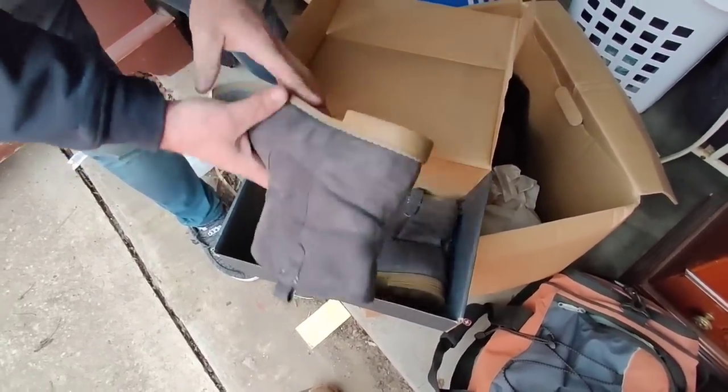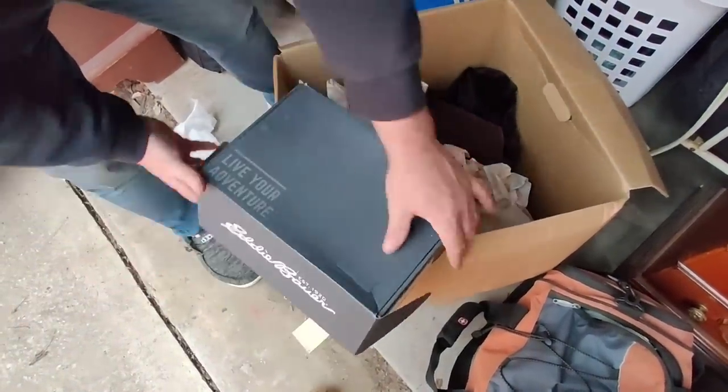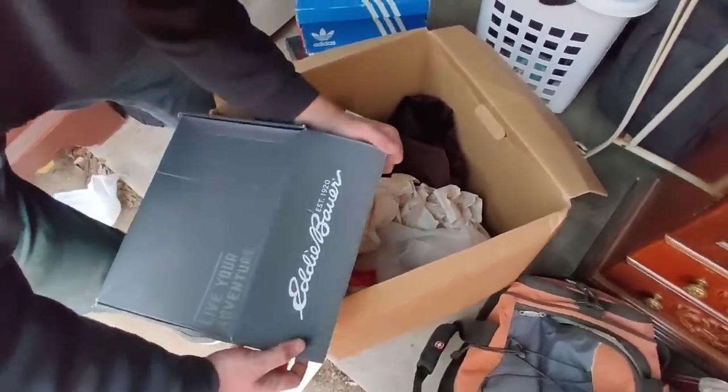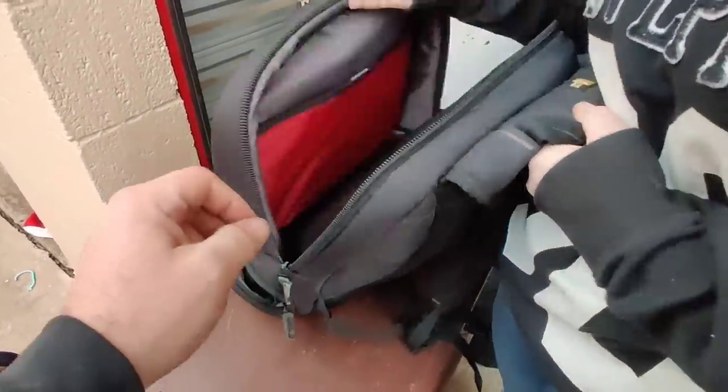A little too big for you, aren't they, hon? I don't know. Boots vary for me. Is that your way of saying, can I try them on anyways? Yes, that's exactly what I'm saying. Let's see what we got in this backpack here.